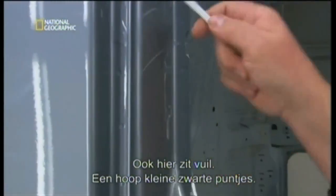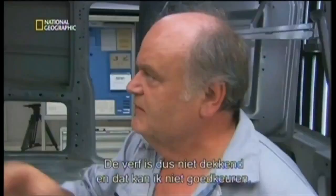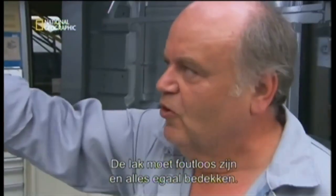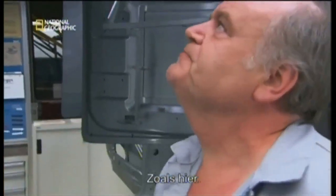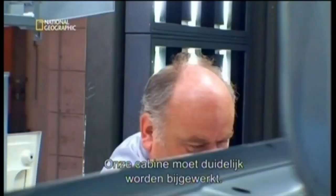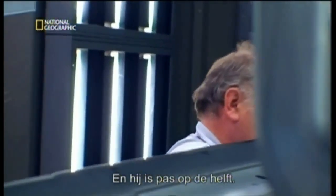Here again there's dirt. There are lots of very fine black dots. That means the paint isn't continuous, and that's not acceptable. The paint job has to be faultless and cover everything evenly, without interruption, like here. Okay. Hard to tell, but take his word for it. Clearly, our cab will need a detour to have these flaws fixed, and he's only half finished.